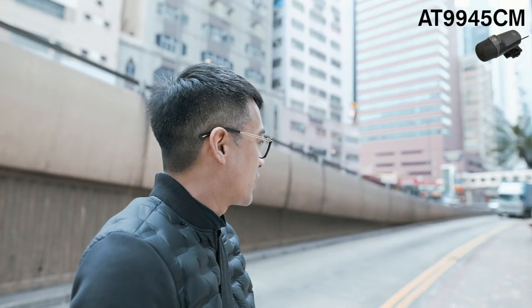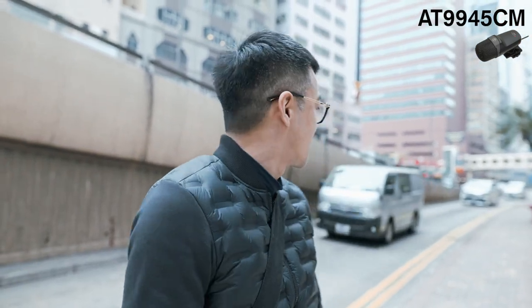So as we can see with the fat Audio-Technica, we've switched it to the curved one so it can become less noisy. I can barely hear myself talk. Let's see how it works. This is nuts.